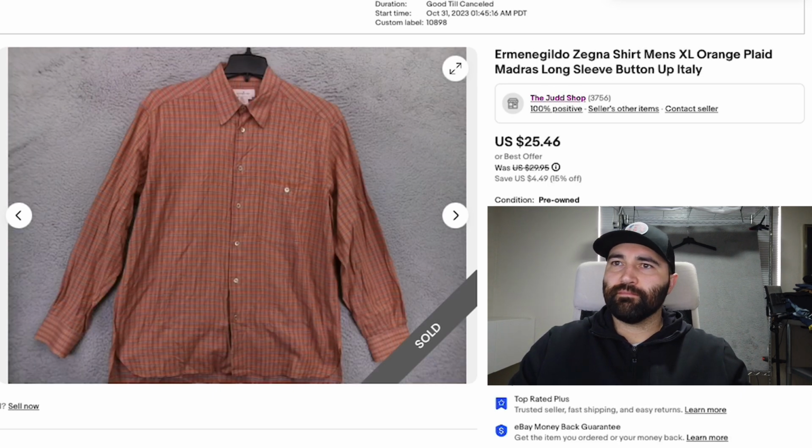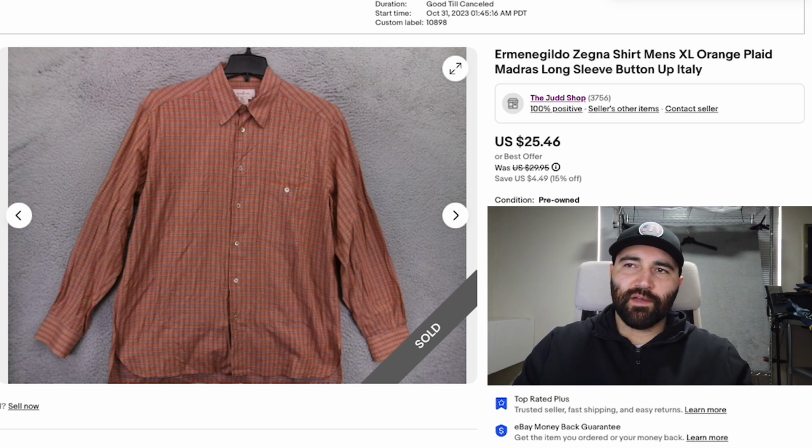Sale number 9 is this Zegna button-up shirt in a men's XL. This one took 3 months to sell and it sold for a best offer of $21 plus shipping. Probably had this priced a little bit high at 30 bucks. I think these used to sell for more money, but the market has definitely come down on them. So if you list them in the $20 to $25 range, they could still be pretty good sellers, but don't overprice them too much or they're going to sit around for a while.